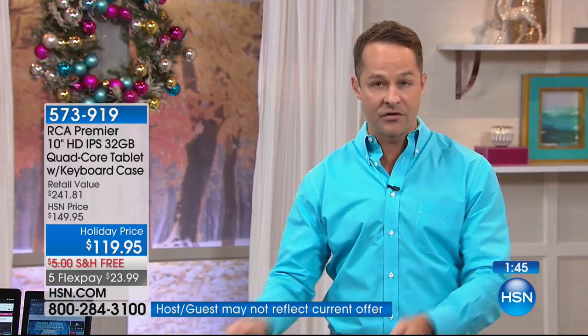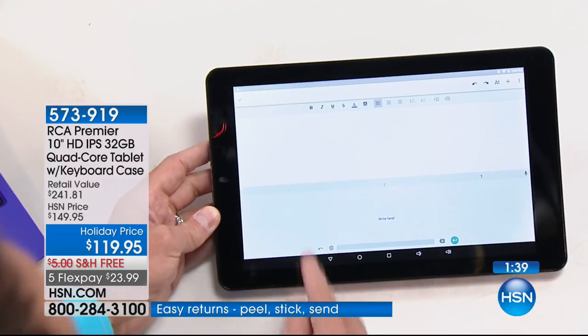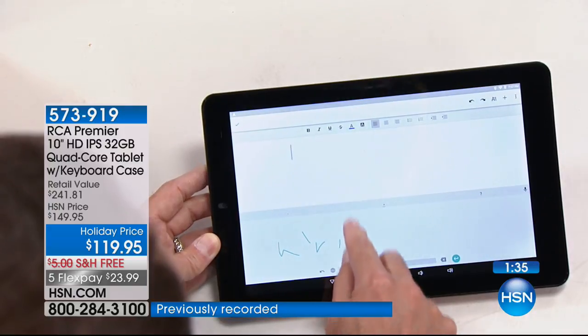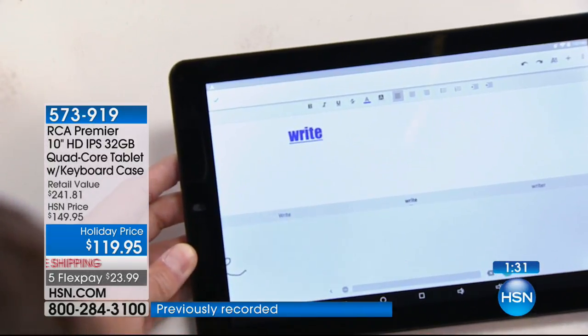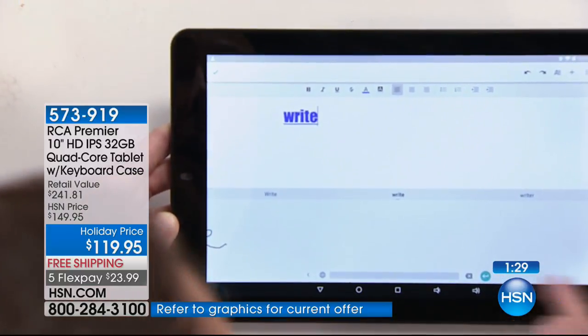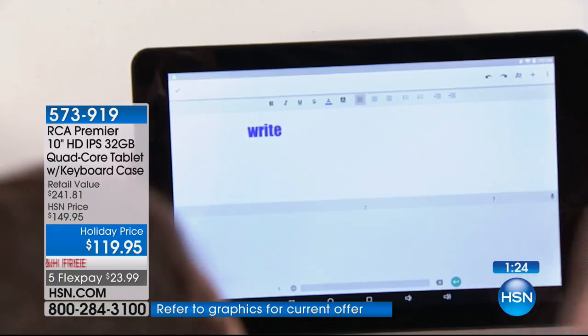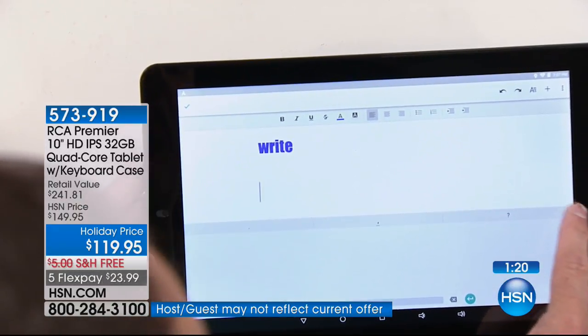With the latest version of the Android operating system, which is Android Nougat, built in, there's a couple of really cool things. One is you can touch the tablet. You can actually write on the tablet, so you can write notes. You see, I'm just gonna write, and it actually could tell from that chicken scratch what I wrote. So even better, and that's a great way, obviously, instead of typing, to be able to communicate with your tablet.